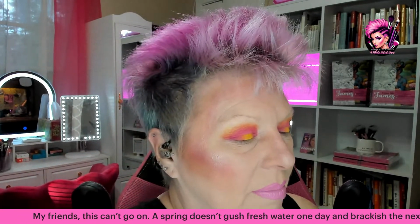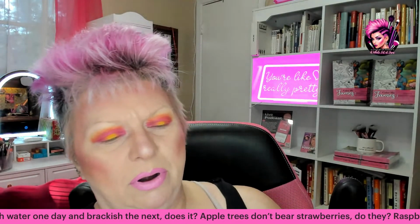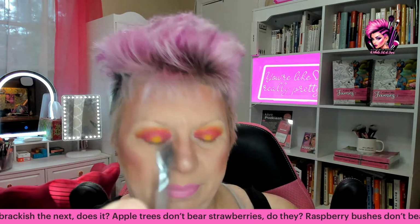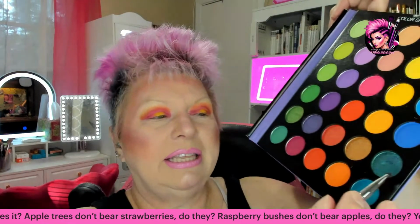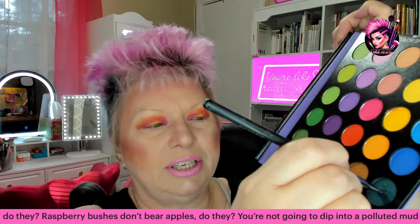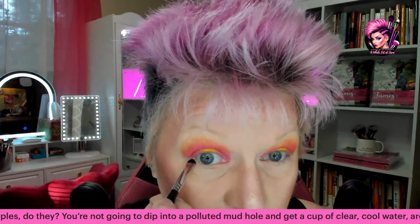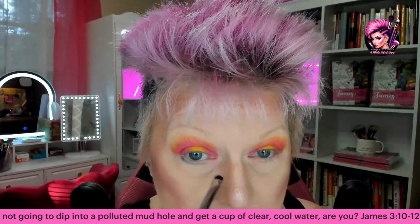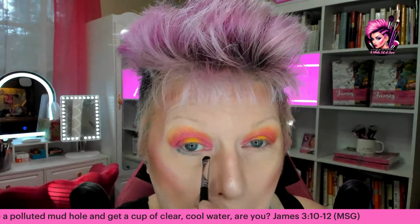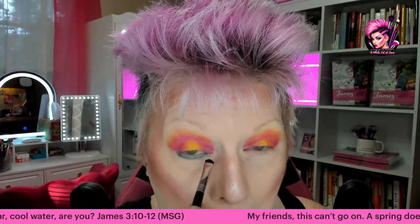So I'm going to grab a smudger. This is the one I was mentioning was a little bit shorter. This one is the Morphe N, oh my word, I think it's 508. And we're going to go in this accent color right here. You're just going to get it on the tip of that brush, and we're going to go under the eye with that. So it's going to go from one side to the other. Same thing on the other side.